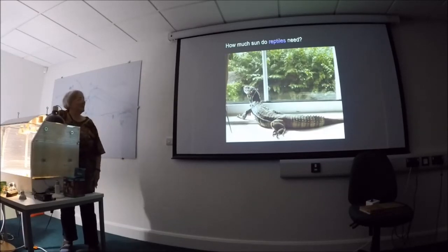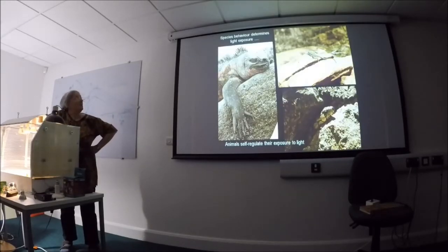This is my dinosaur. He's not getting any vitamin D, any light, any UV through that window. That's an ordinary double glazed window. He loves the sun, but he needs a UV lamp, so I've got one up there. But every species has got their own requirement, and we don't have a clue what that requirement is because we don't know enough about their sun exposure in the wild. But they know, and that's the key. They know how much sun they need.